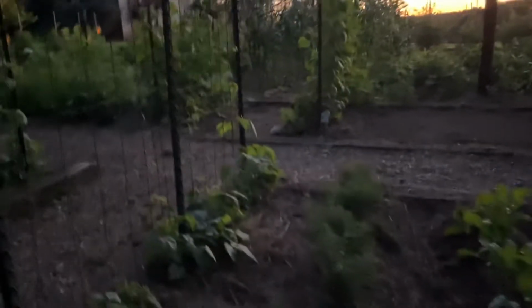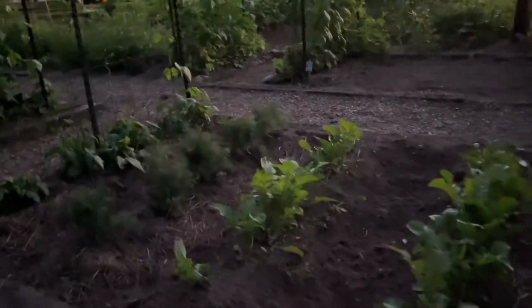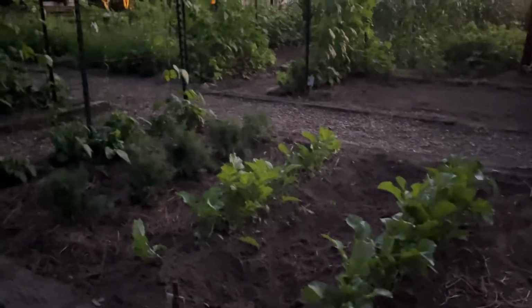And dill. Hopefully we'll be doing some cucumbers and pickles this year. We have some radishes. This is dragon's tail. I pointed that out a little earlier today. Again, a favorite plant.